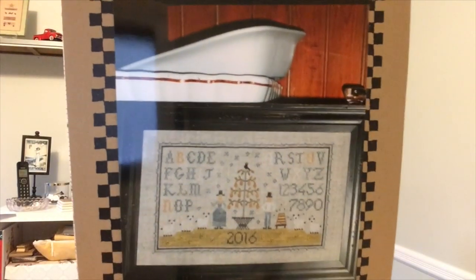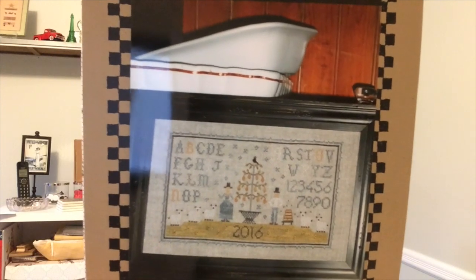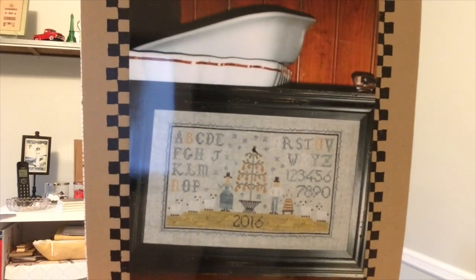This one is called Pear Tree Sampler. Again, sort of early American style, but very, very pretty. I love her color selections as well. She has a really nice eye for color without making it too monotonous.